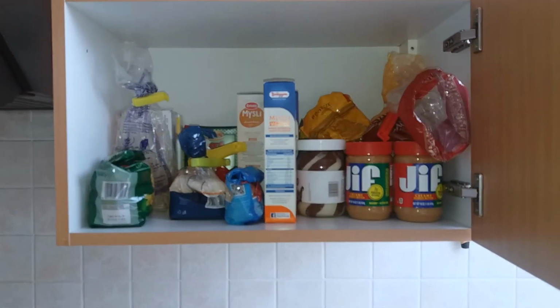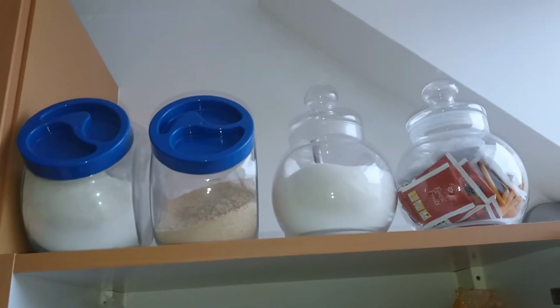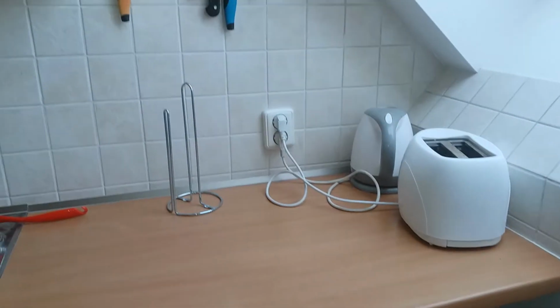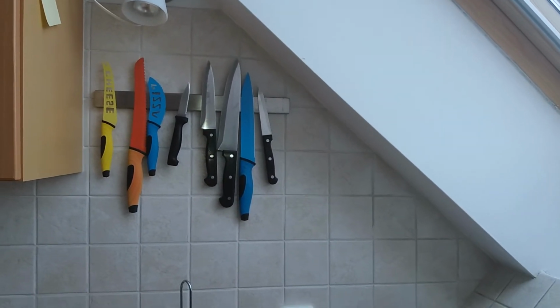This is all dry goods and basically the stuff that I would eat. Cereals, bread, spreads, pastas, rice. Up on top of that we have canisters of just things we use. And then the last thing in the kitchen is this little work area, I suppose. All of our knives up there. That is pretty much everywhere in this flat.